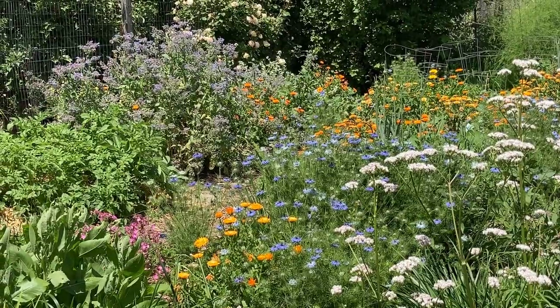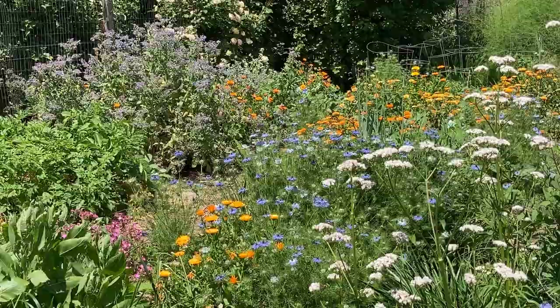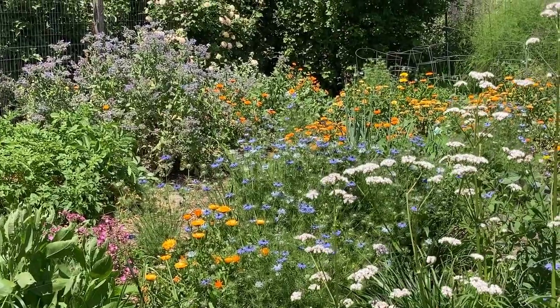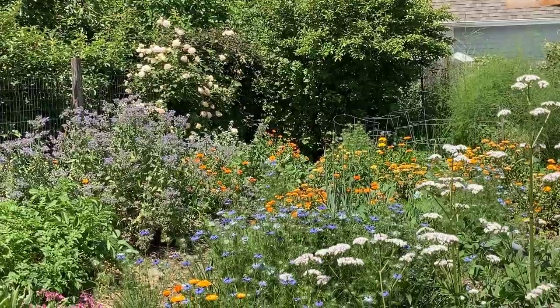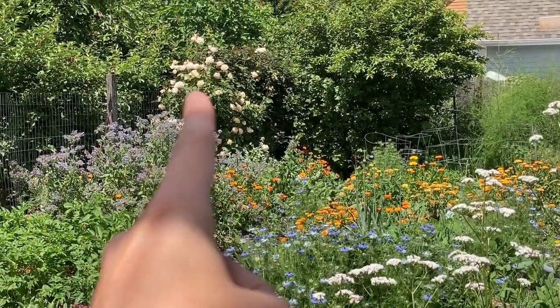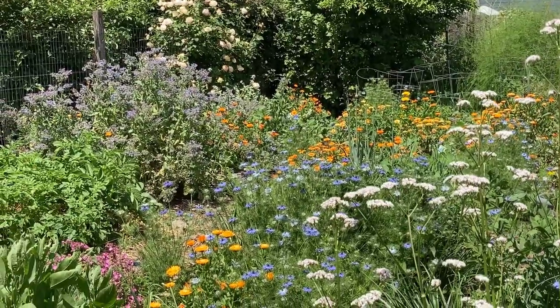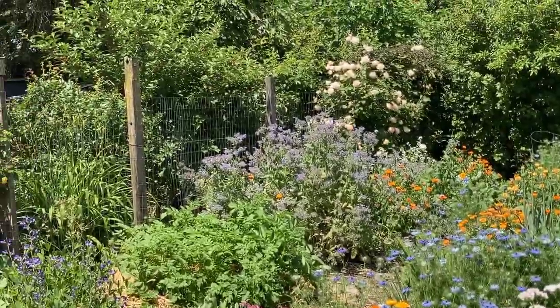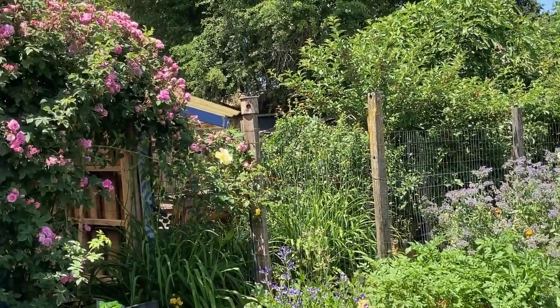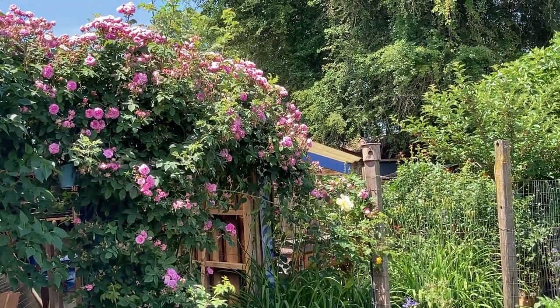So, for example, if I'm going to grow roses, I have more than a dozen kinds of roses, I'm not going to grow 12 Jude the Obscures. I'm going to grow diversity because it's a feast for my eyes, because they bloom at different times of the year. This rose over my pallet shed is really coming into its own.